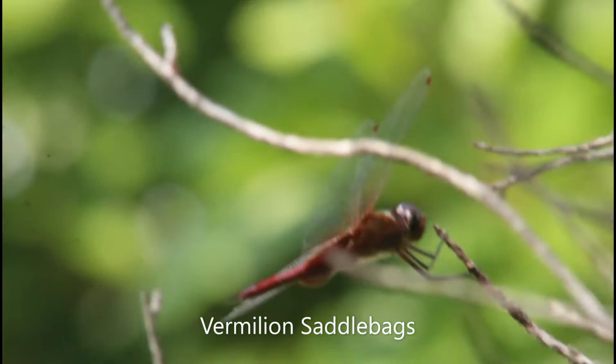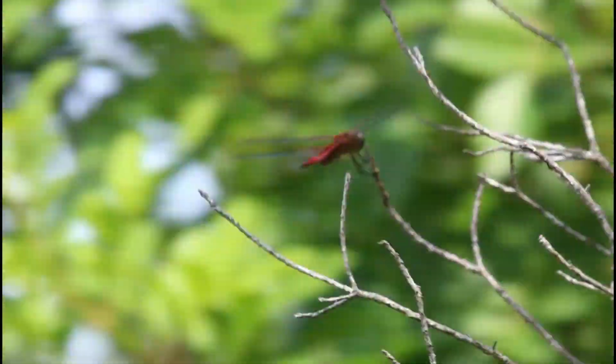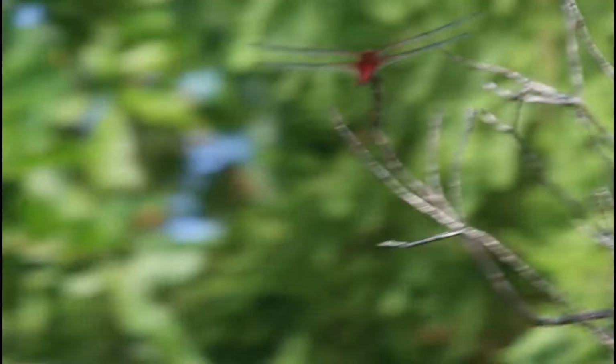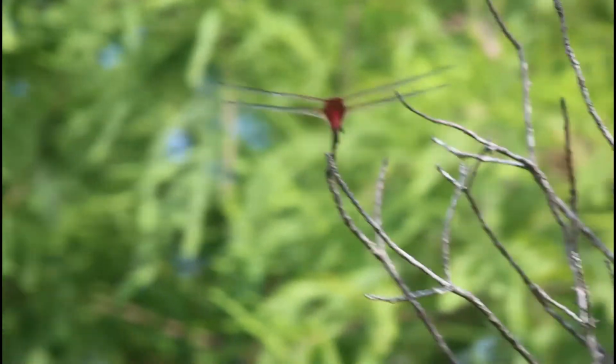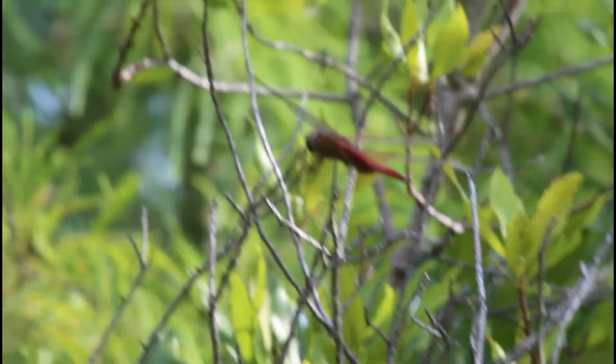This is a rare landed shot of a vermilion saddlebags, a dragonfly species listed as vulnerable and is not very common in Florida. Not rare though, but there's actually been a huge boom of these guys in my neighborhood and I've been seeing them everywhere. So it was nice to actually see one landed and get good pictures.